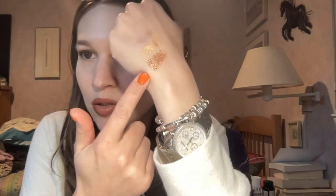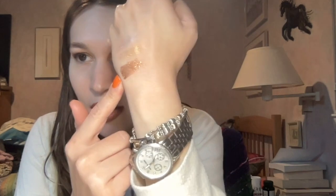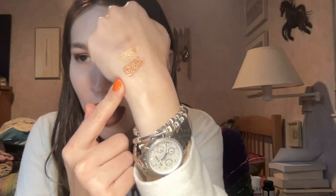That swatch is really big for some reason, but look at how many different glitters are in that shadow. It's like gold and red and bronze, and then this is the gold and like the light pinkier shade. But it's just so pretty. And then I'm going to swatch just like 2 mattes for you guys. This shade is so beautiful. It's such a unique shade for Colourpop.